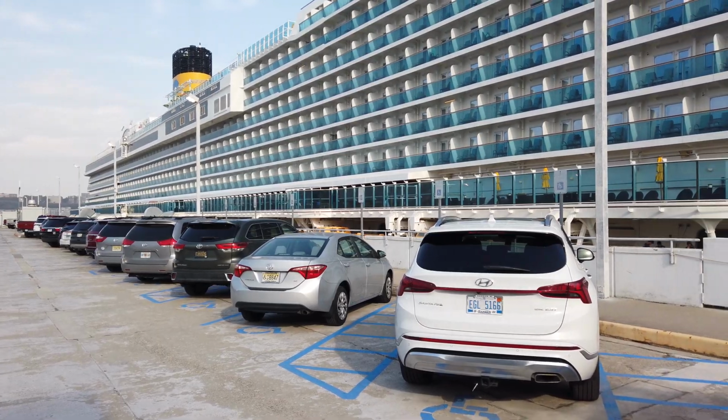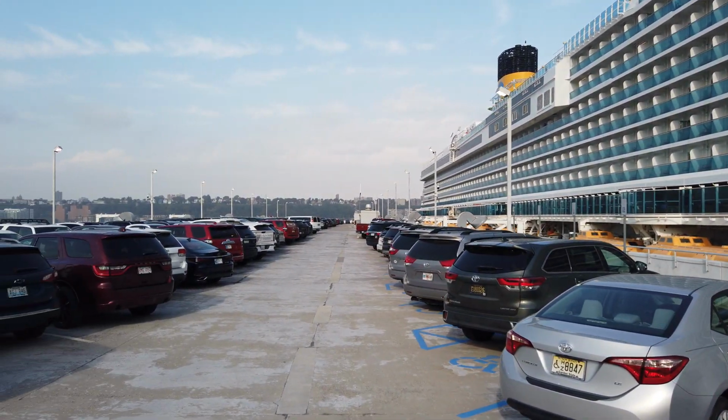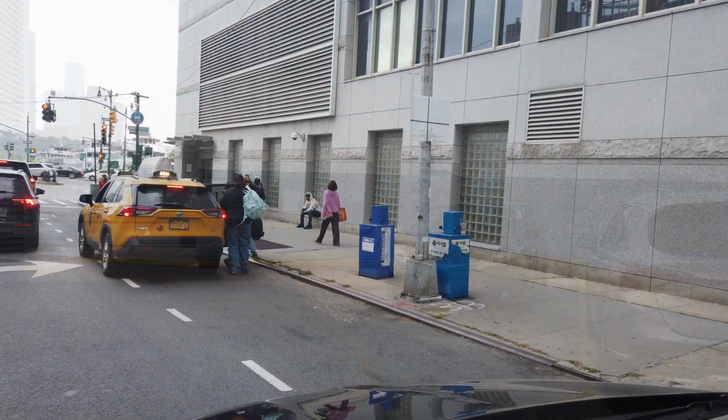Now, I'm going to show you a way that you can do this for half the cost. However, it's going to cost you a little bit of time, and I'm going to go through step by step how much time it's going to cost. And I'm also going to show you the parking lot to let you know how safe it's going to be.